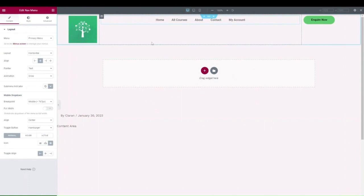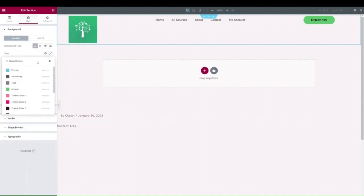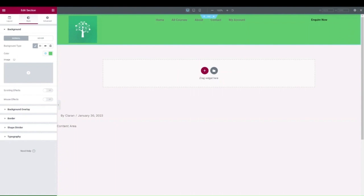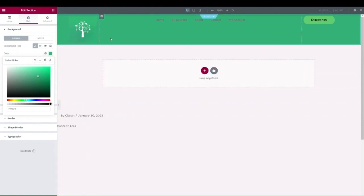So the next thing I'm going to do is I'm actually going to change the background color a little bit. So I'm going to go into section, and I'm going to go into style and change the background type. And I want to match it to the green logo. So what you can do with that is if you click into color and you look at this color sampler, you can actually use this to color sample certain colors, and it'll automatically change, or as a preview, to the color that you've just color matched. So that's part of Elementor's new update. So you can color match really easily if you wanted to.